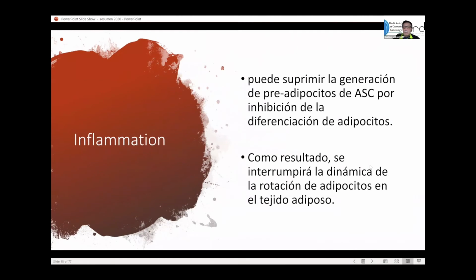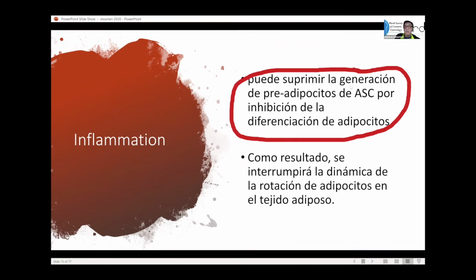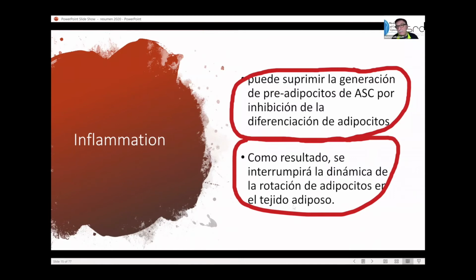So, one of the most important problems that we have in lipografting is when you have inflammation of the fat tissue. Sorry, this slide is in Spanish, I didn't translate it, but I will translate it now for you. The inflammation inhibits the generation of the preadipocytes that come from the stem cells. So when you don't have preadipocytes, you don't have differentiation of the adipocyte. So the dynamic of rotation of adipocytes in fat tissue is stopped. You don't have replacement for the old adult cells. So you inhibit the preadipocyte, and this is a very, very great problem because it is related to the survival of the lipografting.